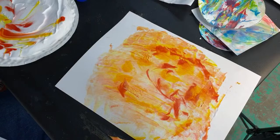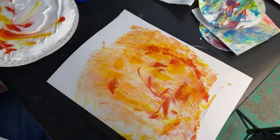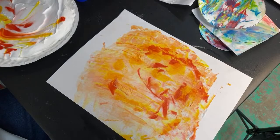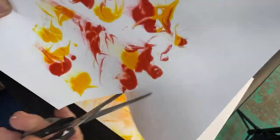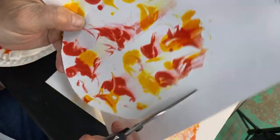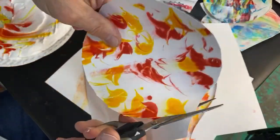And I'm starting to make a mess here, so let me clean this up a little bit with a paper napkin. And if you really want, we can cut this out. I kind of like the first one I did. Let's see here, this guy. So I'm going to cut this out. Here's my sun. Now remember, this is not to scale, because if we had a sun this size, we'd have to have a microscope to see the planets.